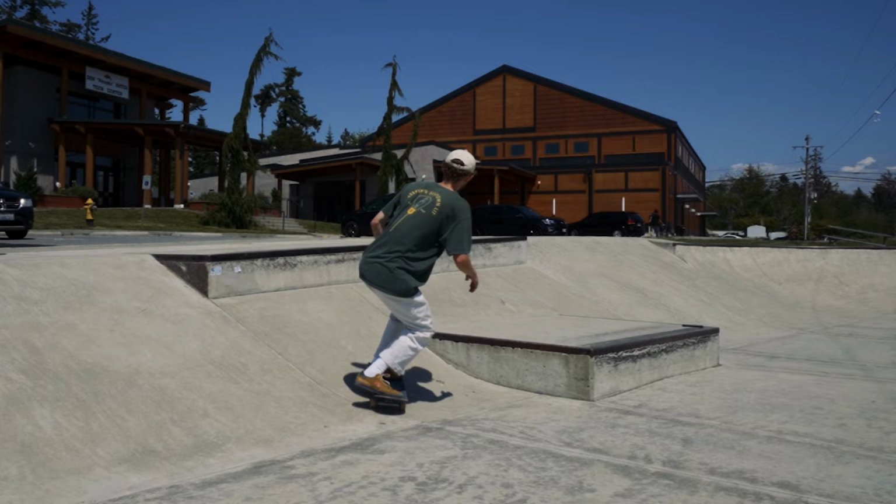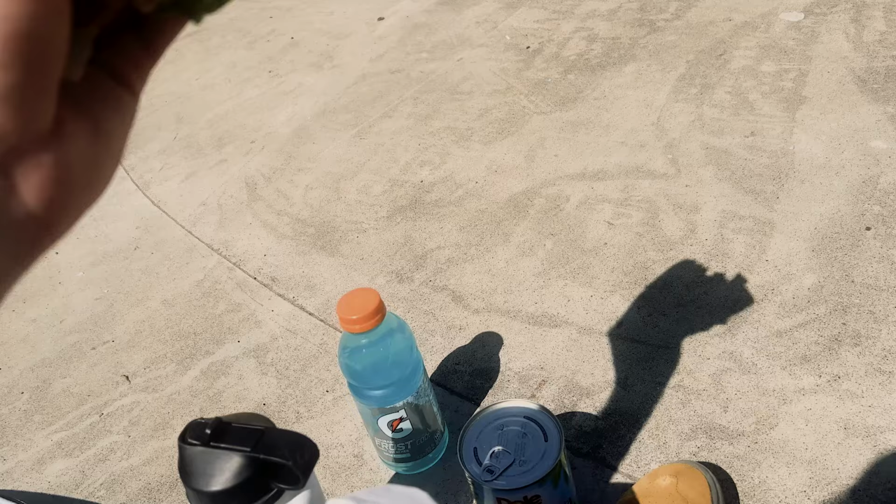So I decided to have lunch down here at the bottom of the bowl. There's a little bit of shade, a couple sandwiches, Gatorade, pineapples, water. When I'm done eating, I'll hop back out there in the hot sun and get some more skating done.